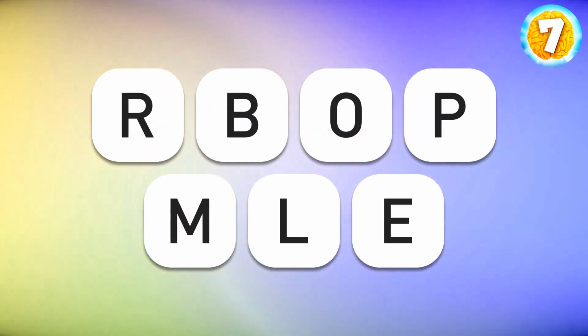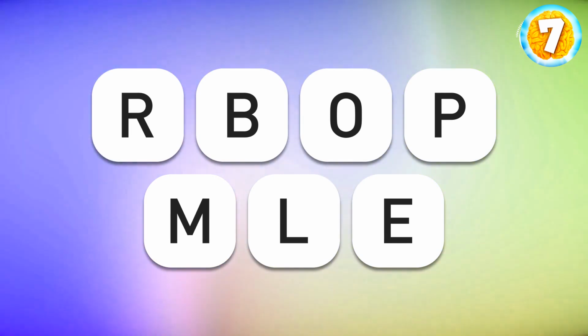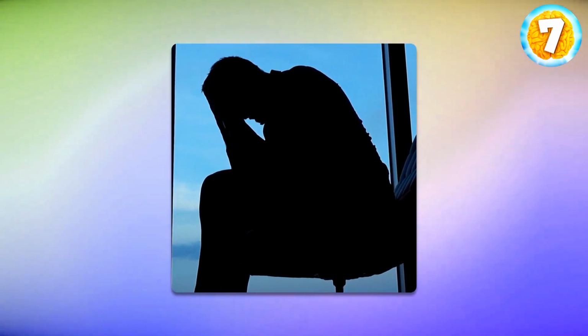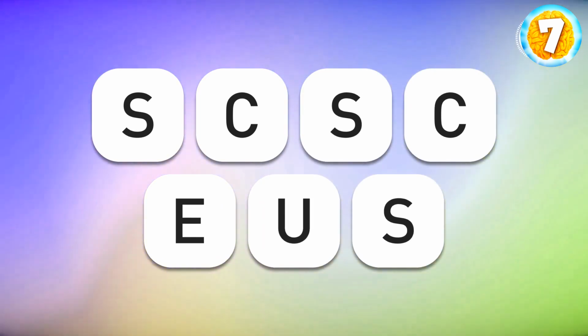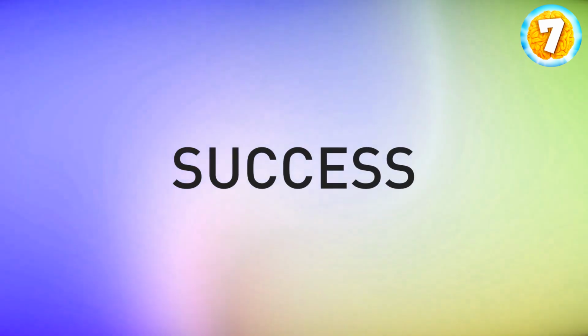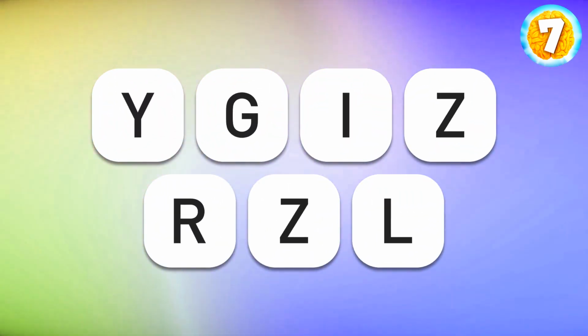Okay, here we go. The first word. This word is problem, and I hope you'll have as few of those in your life as possible. And this word is kind of the opposite of problems. Did you say success? Right you are. Now a word from the animal kingdom. Can you guess this one?